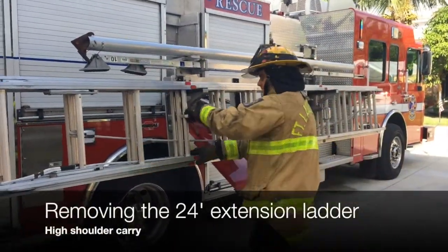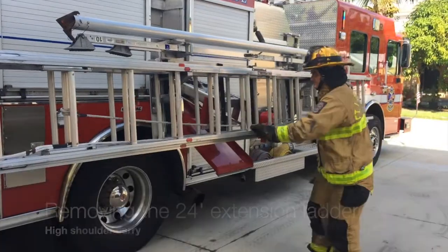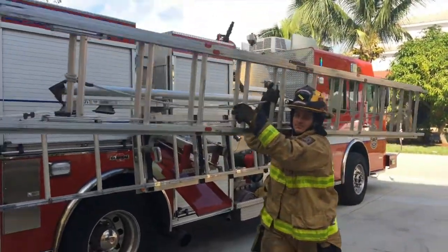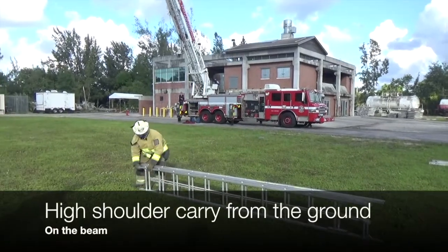The high shoulder carry is the second method we show the new hires. They have the option of performing either of the two methods during their 5 or 11-month test. If you're not experienced with the high shoulder carry, we recommend you start off using a 14-foot roof ladder to practice before graduating to the 24-foot extension ladder.